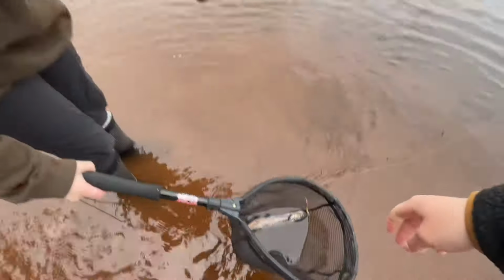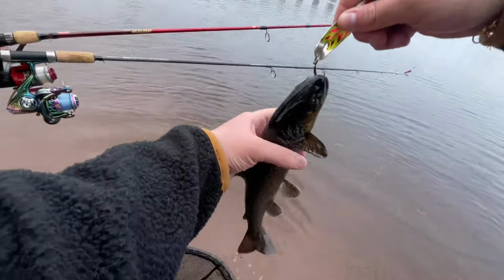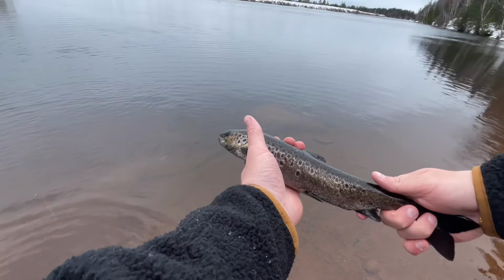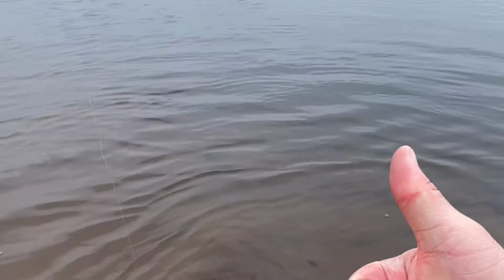Hold that for me there. Just gotta get the hook. Only be a second. Yeah, not bad. He's hooked good, so right there. Little, I don't know, 14 incher. First fish of the day. Try to get some more.